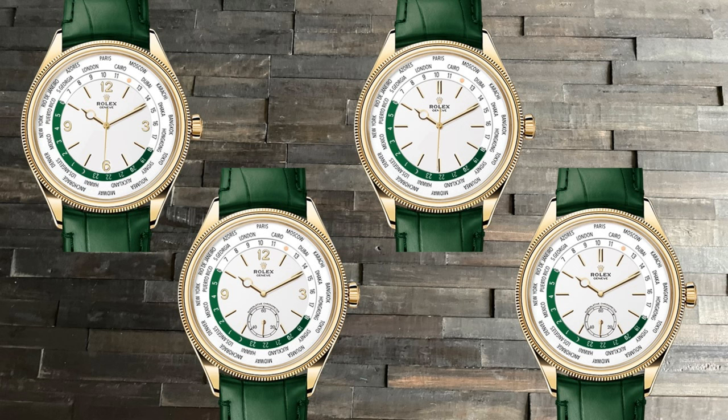Going left to right, the one on the far left has got the 3, 6, 9, 12. Just to the right of it, it's got that plus small seconds. Moving further right, stick indices, and then lastly, stick indices with small seconds. For me, the stick indices with small seconds is the prettiest of the designs, the loveliest. And I think he has a preference for the one to have that 3, 9, 12. But for me, it just looks super clean with those stick indices and small seconds.